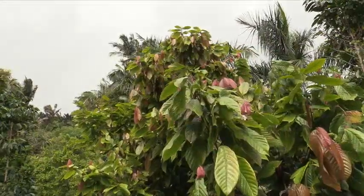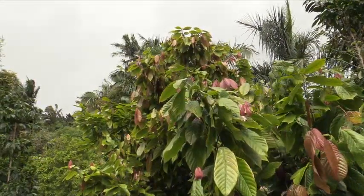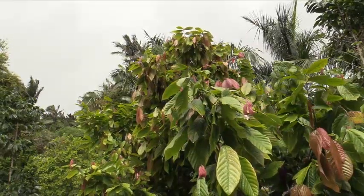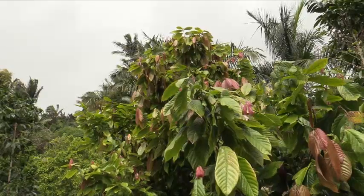Oh, here's some fairly presentable cacao that is potting at the moment. They're doing pretty well. They're growing out here in full sun. Most of my others are a little deeper in the shade.